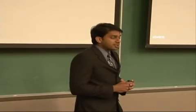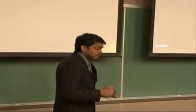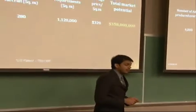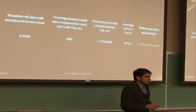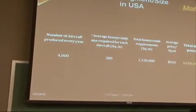What is the target market potential of honeycomb in an aircraft? The database from IBIS suggests that an average of 4,000 aircraft are produced each year. A US patent tells us that approximately 280 square meters of honeycomb is required for each aircraft. Using these two values, we come up with over 1 million square meters of honeycomb used in aircraft. With an average price of $320 US, we can say that the target market potential is in the order of $360 million.